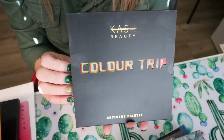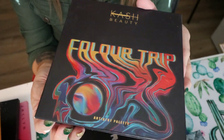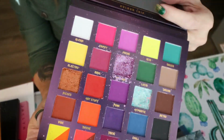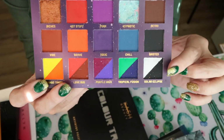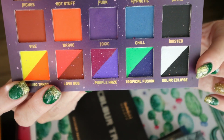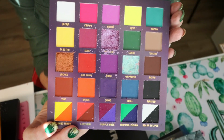And then from Cash Beauty, I have the Color Trip palette. This is my only palette from the brand. I don't even know if they're still around or if they're still releasing palettes, but I do really like this one. This whole bottom row down here is cake liners. I don't use those, but as far as the formula and the colors of the rest of the palette, I really, really love this.